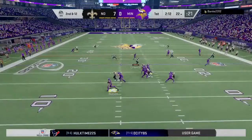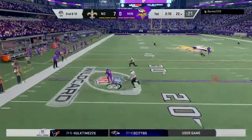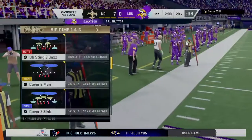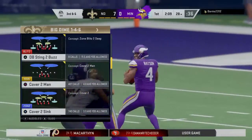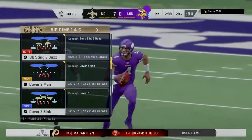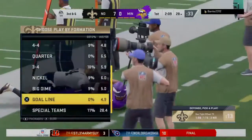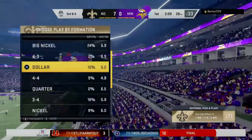On 2nd and 12, Watson forced out to his left. He'll run it. Give him 7 there on the tuck and run, and they're in better shape now for 3rd. Okay, he's not going to get the first down, but this is still a nice job of buying some time and then running to get to the sideline and get out of bounds and avoid the big hit.